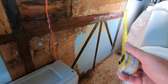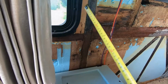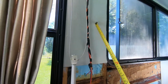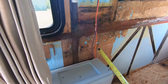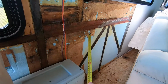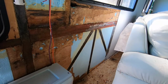So I'm going to take a measurement from here. I'm probably going to bring this piece to this corner right here, just straight across, and then I'm going to probably rip some more of this out because I've got a little bulge here, and then I'll probably take one piece from the top of this section here and go up with it. So I'm going to get this one cut and see what it's going to look like and see if I'm going to like it. So we'll start there.